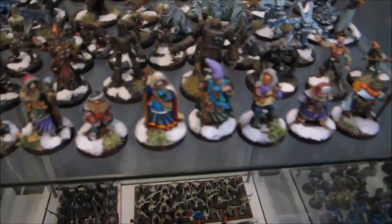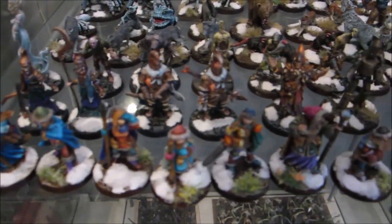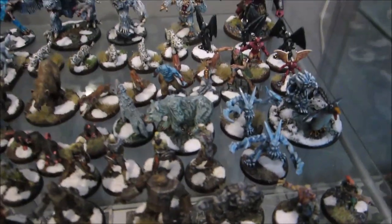A lot of it is specifically, I think these characters in the very front are the Winter Adventurers from Kickstarter. But behind them we have some characters that are official Frostgrave minis.